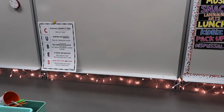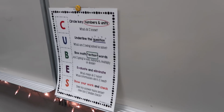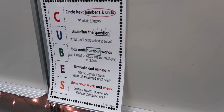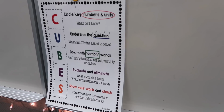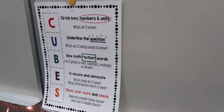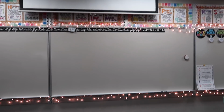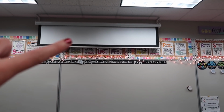And then we have this Cubes poster that we follow at my school, and we got provided with this poster. I'm not a huge fan of how it looks, so I am going to make a math board that is explaining cubes, just to make it look a little bit cuter, I guess you could say. Next board doesn't really have anything on it besides this cursive magnetic alphabet I got from United Art and Education, and this really doesn't have anything on it because my screen is normally always pulled down, so that's why.